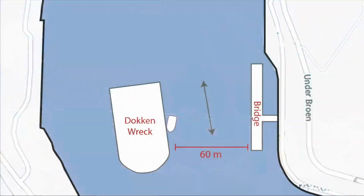But before I show you just how much rubbish we managed to collect, I want to give you a short briefing on how we planned this whole dive. Because as I told you, the wreck is sunken in the middle of the shipping lane. And though 60 meters distance to the bridge might not seem far, bear in mind that it's a sandy bottom and visibility can go as low as half a meter. The minute you start picking up debris from the seabed, you silt out the area completely.